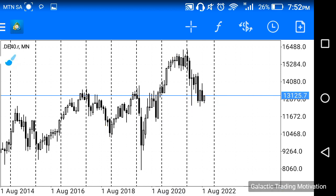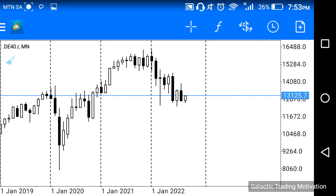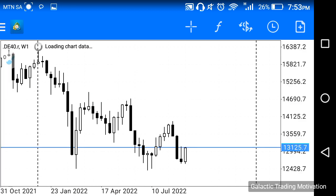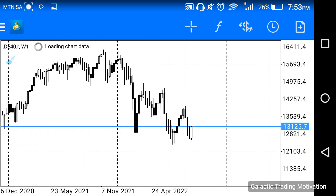So let's proceed. What else do we see in regards to the monthly chart of DEX40? I don't see much really at this point in time. So what I will do is head down to the weekly chart. Just bear with me. And here we are on the weekly chart.